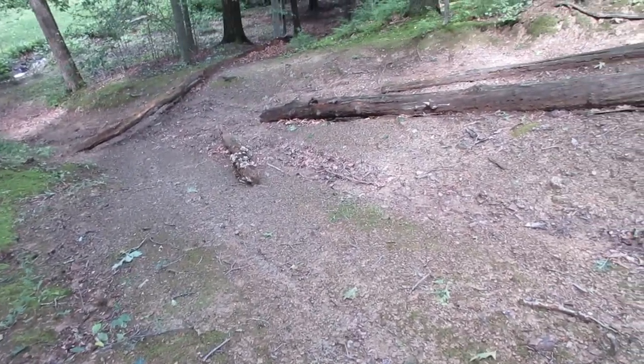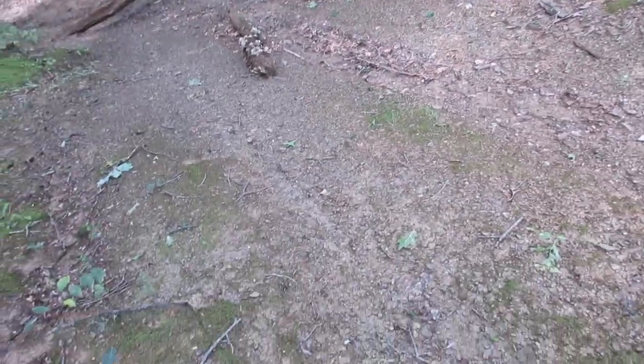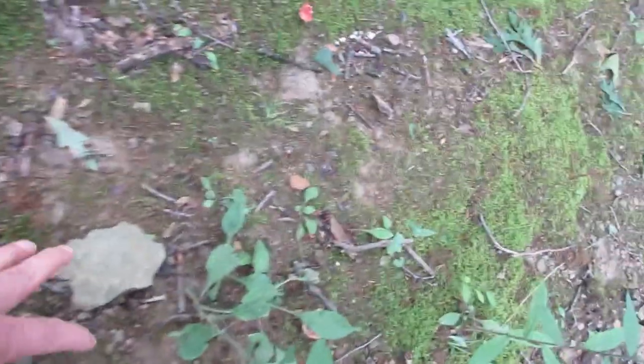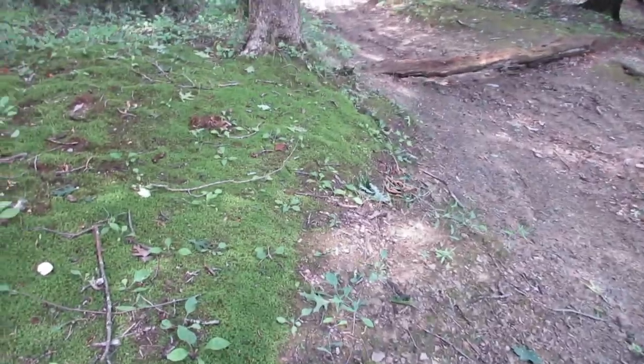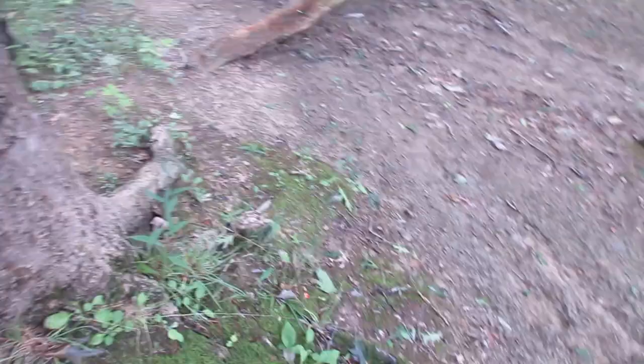Pretty steep. It's probably a good 45-degree angle here, maybe more. Oh, slipping. Oh shit. Slipping. Guess I get more traction in this moss than I do in the muck. Oh, look at the bug.